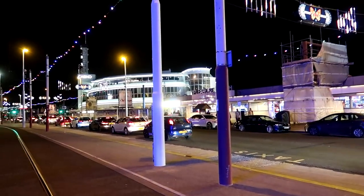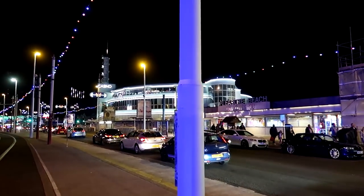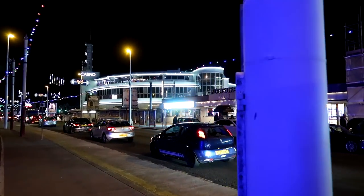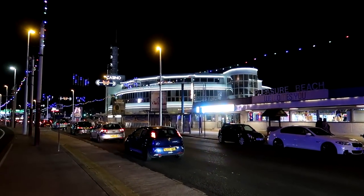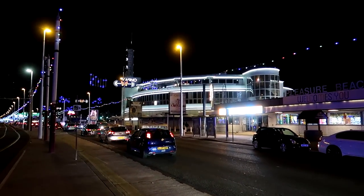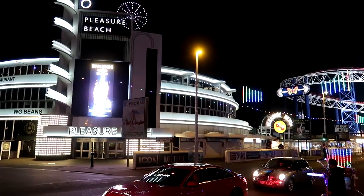Worth pointing out, it's not actually the Illuminations team that look after the Pleasure Beach lights. They do them themselves. But it's really nice to see that the team at Pleasure Beach have really thought about the lights this year around the casino. And yeah, look at that. We'll look at it from front on, a bit further up this way. Oh, Pleasure Beach looks awesome there with all the lighting.